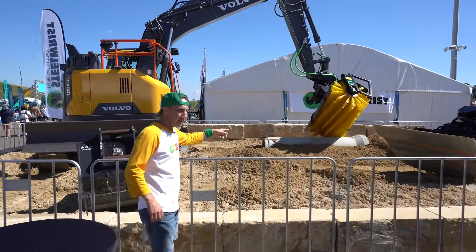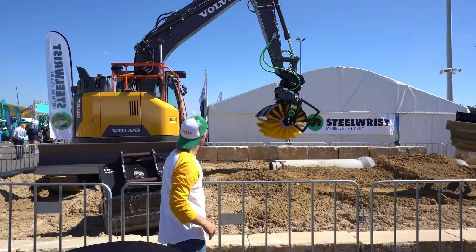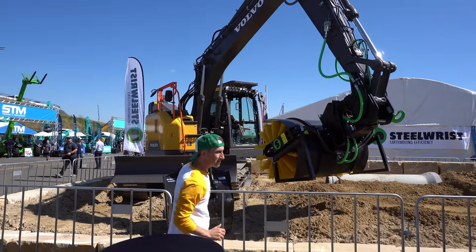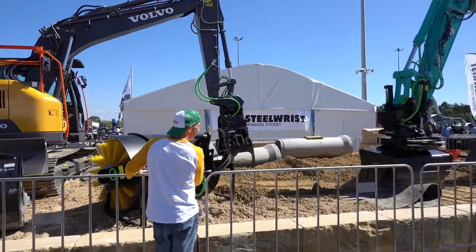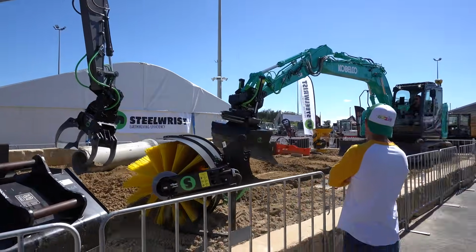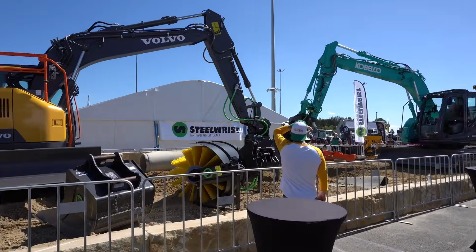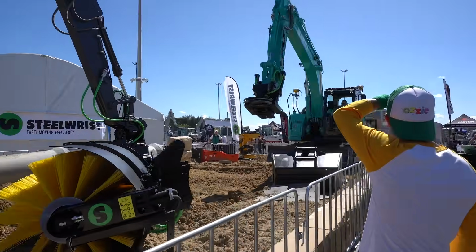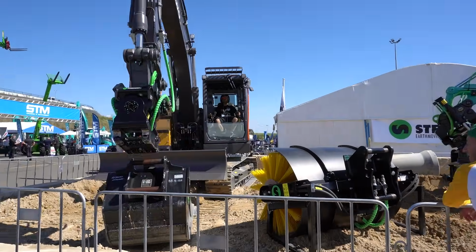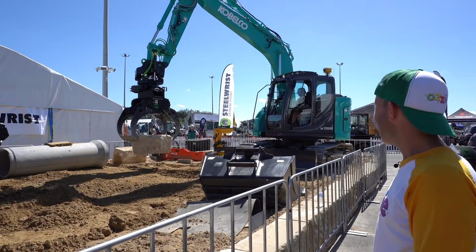Oh, wow. So there's your big toothbrush looking thing. So you can see he's cleaning off the dirt off the pipe, spinning it really fast. Oh, look, it's coming over to give me a high five. Unreal.